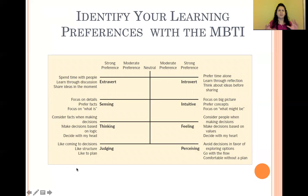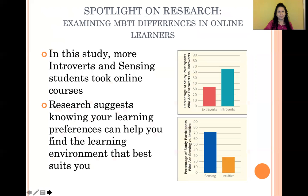All right, so you can take time to look at this if you'd like. And if you answer these questions and figure out where you are strong in this area, or where you are not so strong in that area, it will help you to understand where you fall. Are you an extrovert or an introvert, right? Are you thinking or feeling, right? So take time to look through that and learn more about yourself.